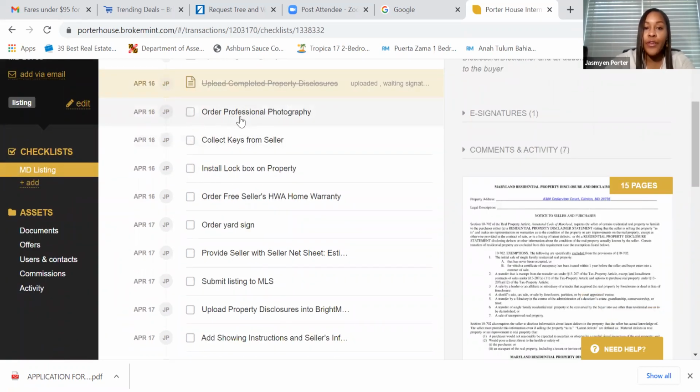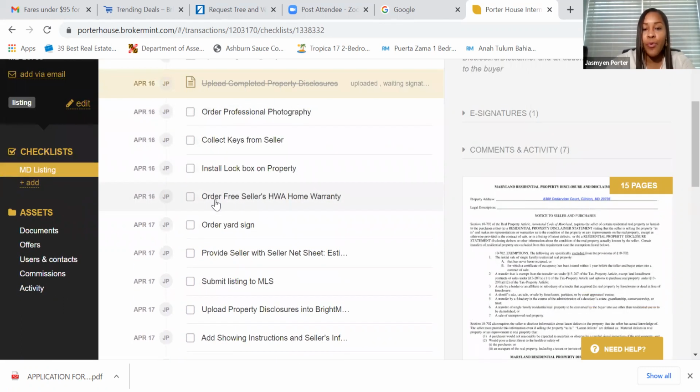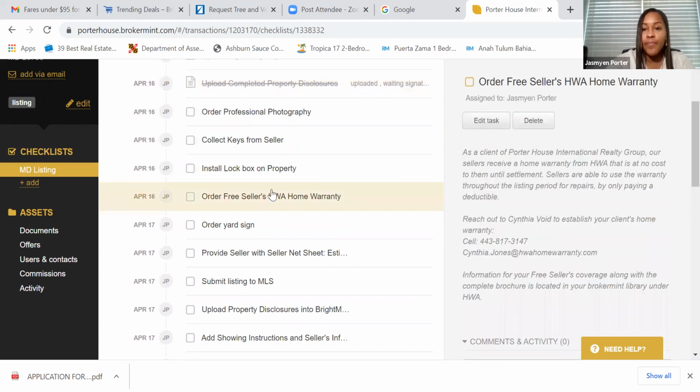when you need to do it by: ordering your photography, collecting the keys, installing your lockbox, ordering the seller's free home warranty. And another quick pointer that I want to give you guys, when you look at your checklist, if you actually click on some of these items, it's going to open up for you, and there will be more specific instructions itemized in there. So as you can see, if you had not clicked on order seller's free home warranty, you may have just looked at the instructions there, but it tells you how to do it and what to do when you actually click on it, okay? So for your home warranty, it tells you what to do, who to reach out to, what information to send, and where to send it to.